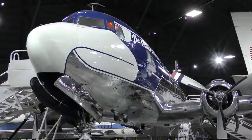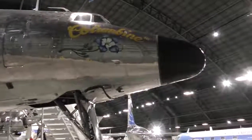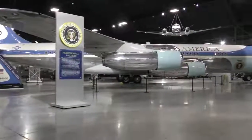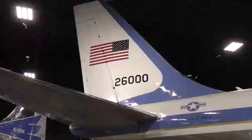In the Presidential Gallery, the visitors will be able to experience probably one of the most highly visible and important missions that the Air Force has. They are going to be able to walk through the history of presidential and executive airlift in a mostly chronological fashion, starting with President Roosevelt's VC-54C Sacred Cow, all the way through the VC-137C or SAM-26000, which is President Kennedy's Air Force One.